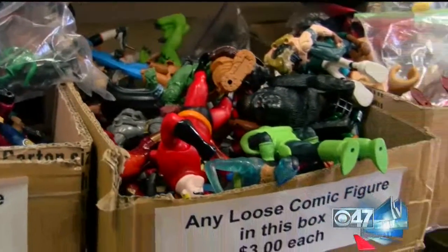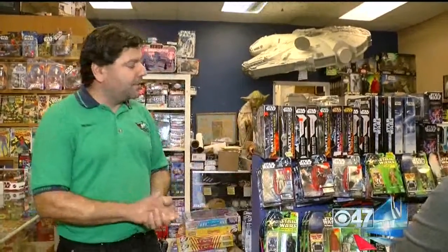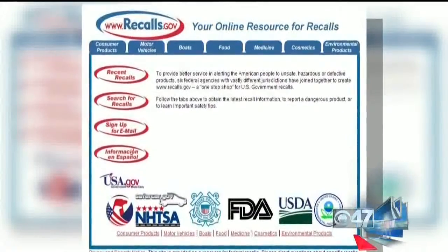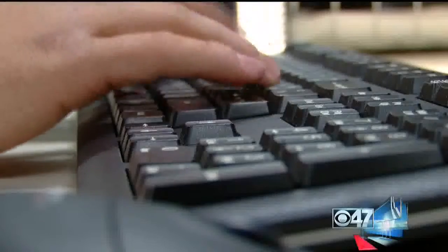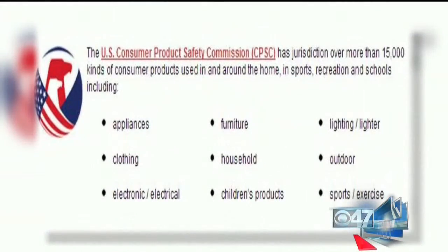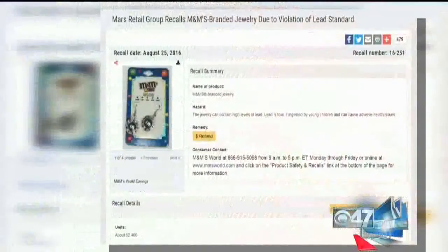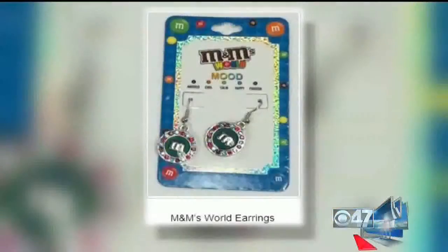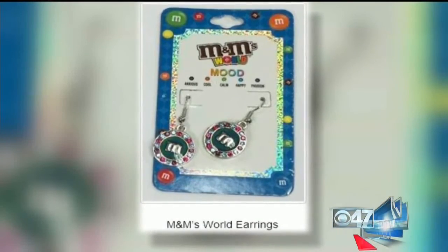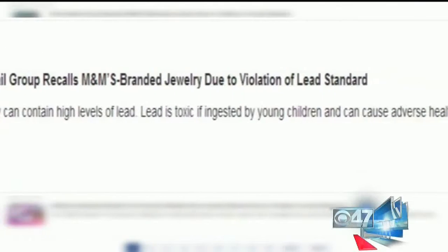Gaboyan says from a parent's perspective, lead poisoning from toys and candies is a scary concept. That is why he often checks websites like recalls.gov and follows the U.S. Consumer Product Safety Commission's website. The Fresno County Health Department says the CPSC is the best resource to find out if a product in your home has been recalled due to high levels of lead. For example, just this past August, the agency recalled this M&M's branded jewelry because it, quote, can contain high levels of lead. Lead is toxic if ingested by young children and can cause adverse health issues.